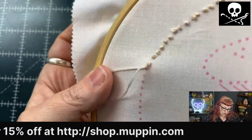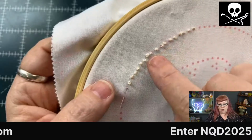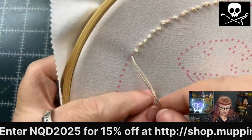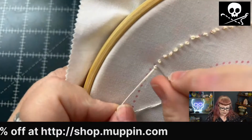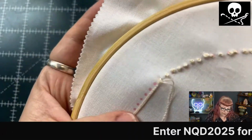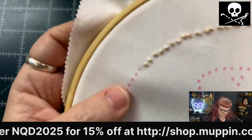And so I want more consistency in each one. I want them to look more the same rather than having a really, really big one or a really, really small one. So it's just trying to make sure that you get that twist, and then how much tension to give it here at the needle before you pull the thread through to the back. And that's going to start giving you consistent size knots. Does that make sense?